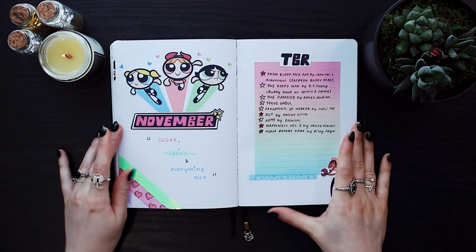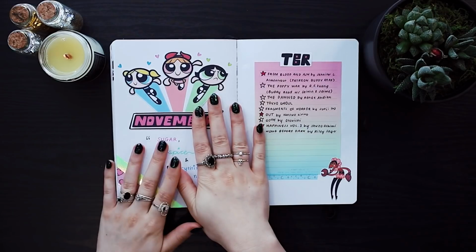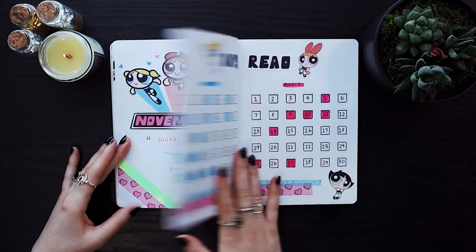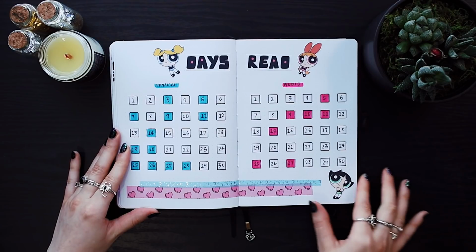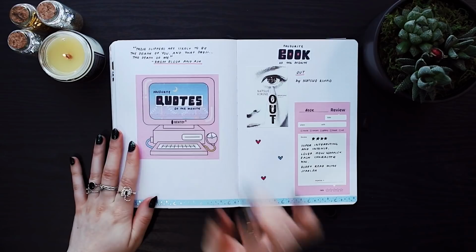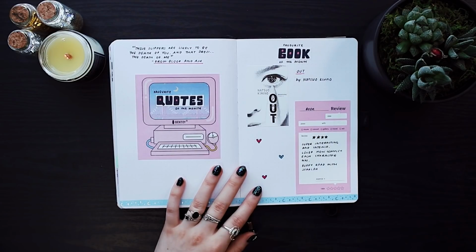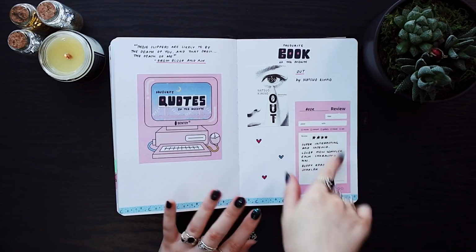Okay, so November was a Powerpuff Girls theme. Literally love this because I love the Powerpuff Girls. Obviously, we've got the Powerpuff Girls here, Sugar Spice and Everything Nice. Him, which is their villain. Days read, and Buttercup is my fave, that's why Buttercup is there. Books read. Favorite quotes of the month, favorite book of the month. And I didn't do monthly stats for this month because I forgot to create the stats in Procreate, like the title. So I ended up just not doing it, and I just did this book review instead for Out.